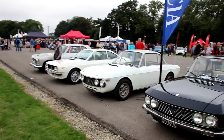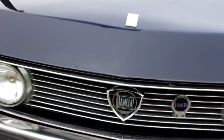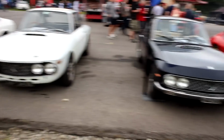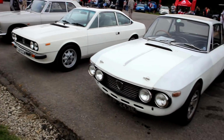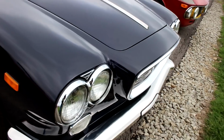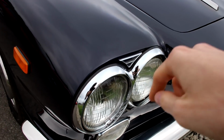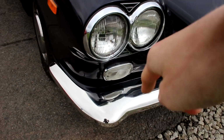What we've got here, ladies and gentlemen, are a collection of Lancias. And for those of you that don't know too much about classic Italian cars, Lancias are even higher in Italian car fans' estimation than Alfa Romeo. Lancias are just, oh, they're just amazing, aren't they? Look at this, look. How many cars have got that many angles going on in just one area? The curves, the triangles, the slashes, the round kind of ovular grille, the sticky out chrome bits.